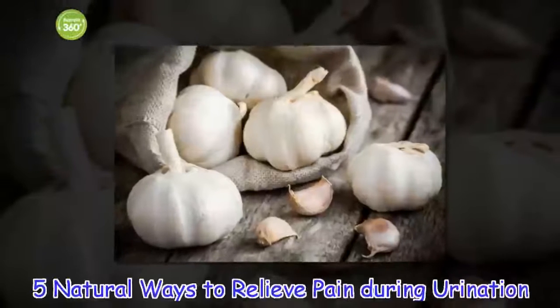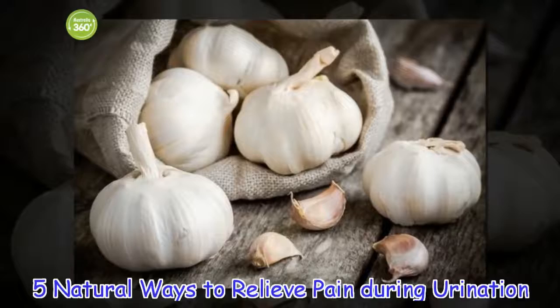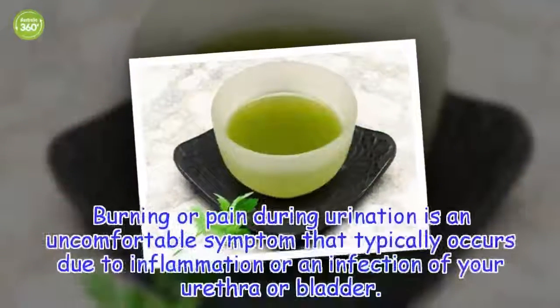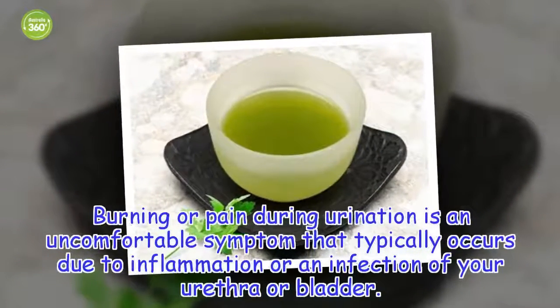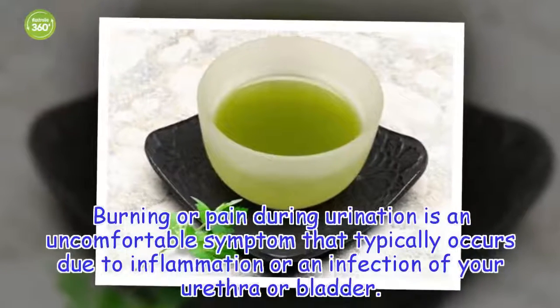5 natural ways to relieve pain during urination. Burning or pain during urination is an uncomfortable symptom that typically occurs due to inflammation or an infection of your urethra or bladder.